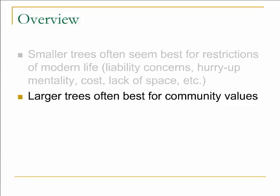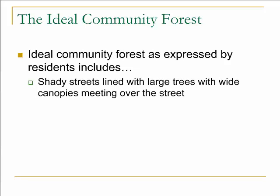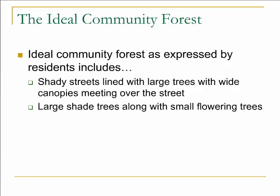the next point, larger trees are often best for community values. An ideal community forest, as expressed by people living in the communities, could be summed up as, and I'll show the research behind this in a minute, but people have been asked, what do you like about streetscapes and about lawns and yards? And they like shady streets lined with large trees with wide canopies meeting over the street. That's kind of an ideal community forest look that people like. Large shade trees along with small flowering trees. They don't mind small trees, but they want them as some punctuation in the landscape, not as the only thing.